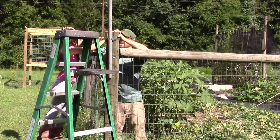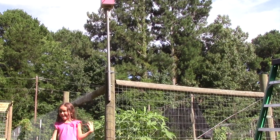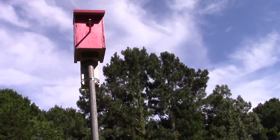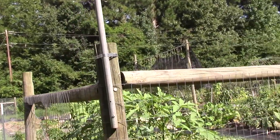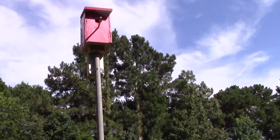Okay, got it. Check it out, everyone. I made a birdhouse pink. You did make it pink. Here we go. Hopefully we'll get some visitors in there really soon and have some company for the garden to take care of those bugs.